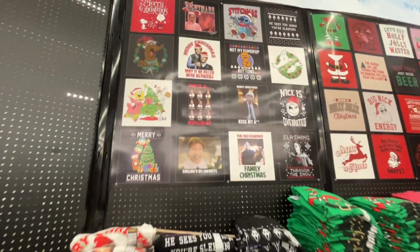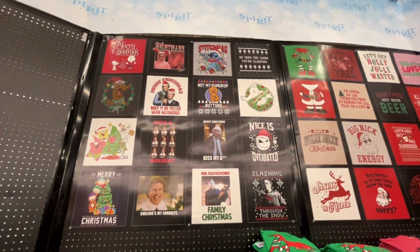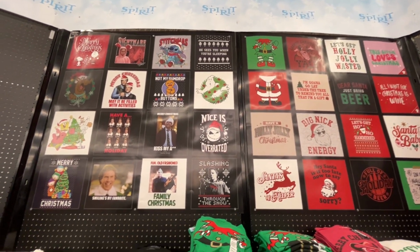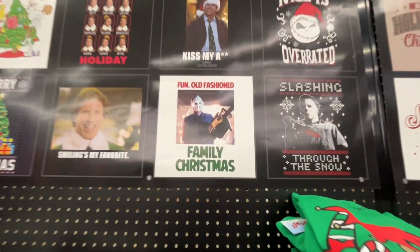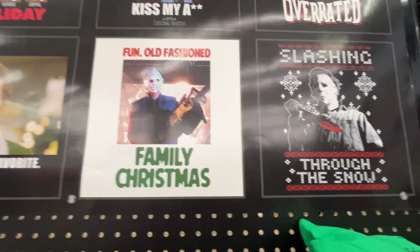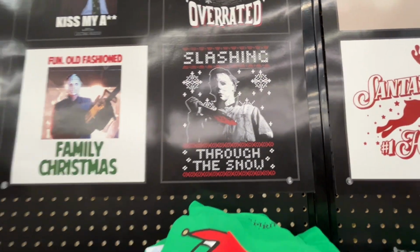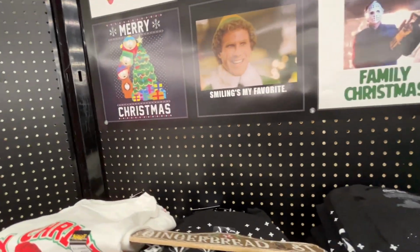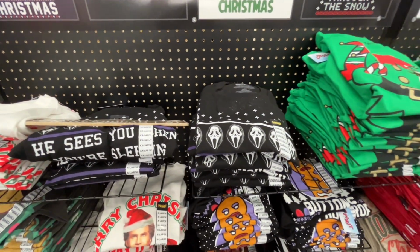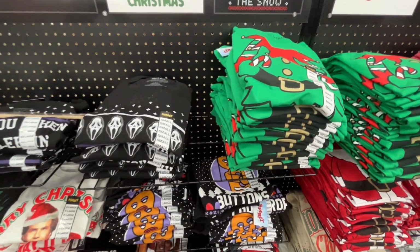Back here, we have some of the licensed shirts. I almost said fashioned. Here are some of the licensed shirts. And they do have 2 Halloween ones. That's not another Halloween one. One Halloween one, Slashing Through the Snow, which is Michael Myers. So that's really cool to see. And now I'm going to show you all the stock of the shirts they have.